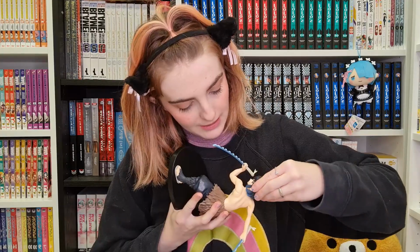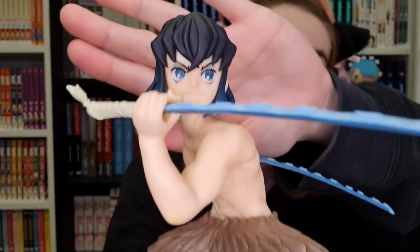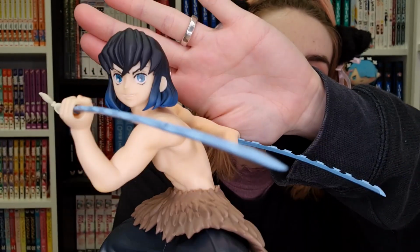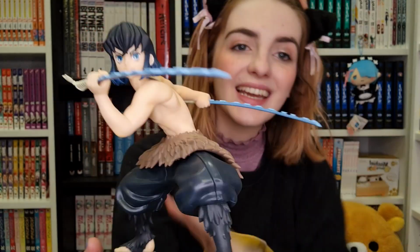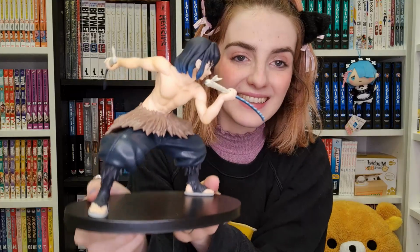So let's see what he looks like with this head on. Pop it on. Oh, isn't he cute? He would hate me to say that, but he is. Look at him. Oh, I love this. Which is your favorite head? Oh, it looks so cool. What do you guys think?